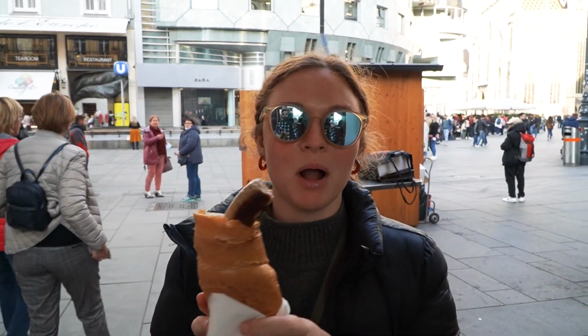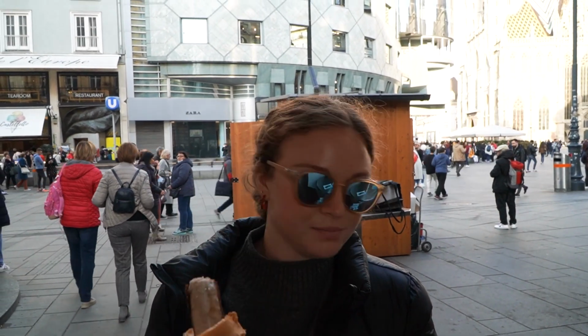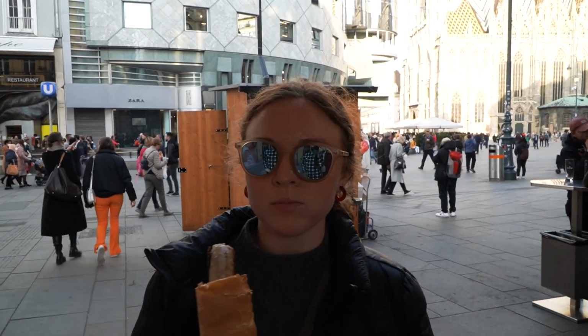When in Vienna, get a bratwurst in a bun. You gotta get a sausage. Yes. The perfect mid-afternoon snack.